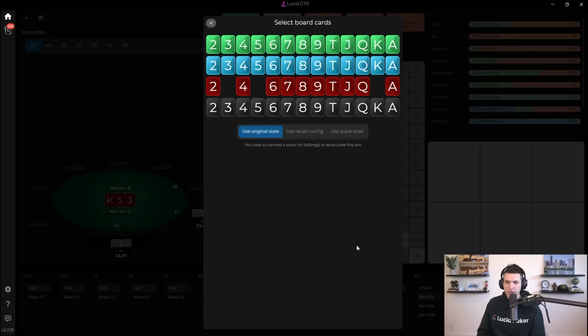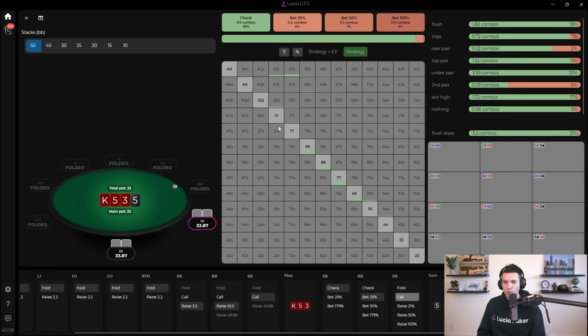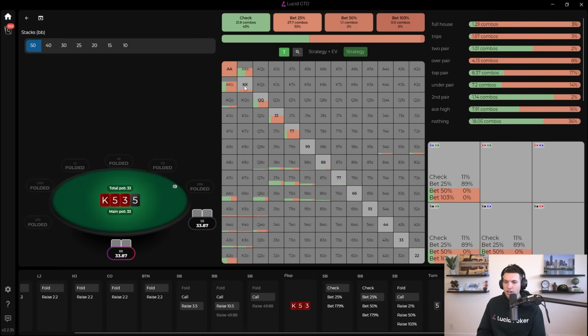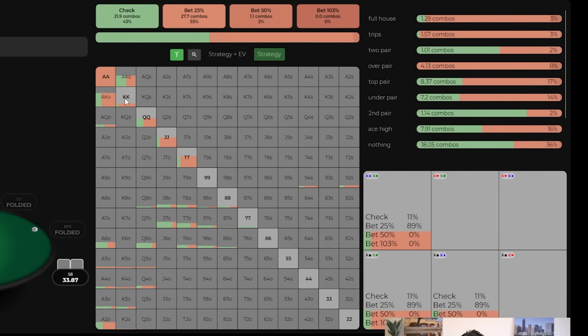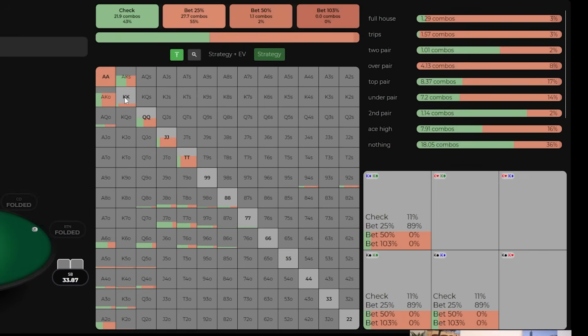So Bogdan does make the call, and now let's look at the board-pairing turn so we can get an idea for how we would want to be playing this when the board pairs the turn. Bogdan checks, and now over to Brad Owen's range. We actually see that kings is basically always betting here on the turn, which I find pretty interesting. It's nice that Brad found this bet here on the turn.